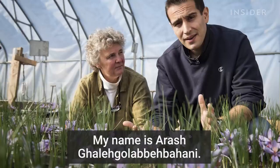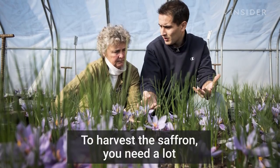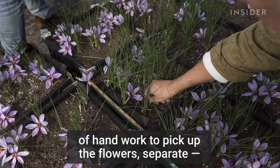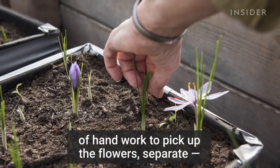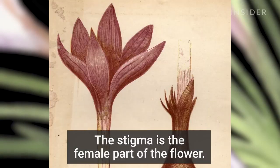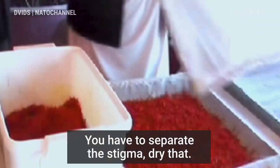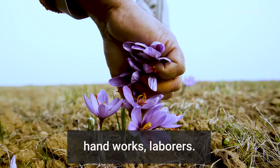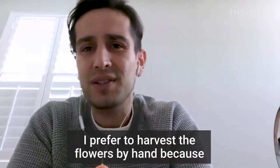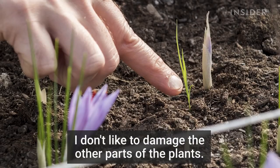My name is Arash Qalegulab Behbahani. I am a postdoctoral research associate at University of Vermont. To harvest the saffron, you need a lot of hand work to pick the flower and separate it. Saffron is dehydrated or dry stigma. The stigma is the female part of the flower. You have to separate that stigma and dry it, and for all of these procedures, you need hand work, laborers. I prefer to harvest the flowers by hand because I don't like to damage other parts of the plants.